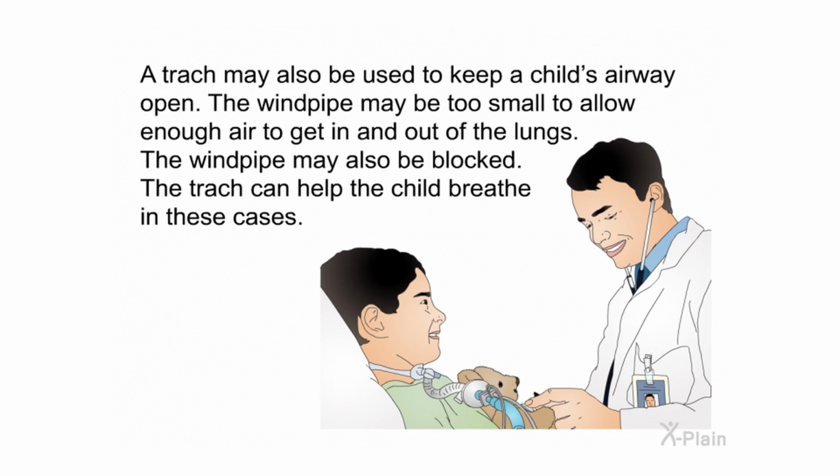A trach may also be used to keep a child's airway open. The windpipe may be too small to allow enough air to get in and out of the lungs. The windpipe may also be blocked. The trach can help the child breathe in these cases.